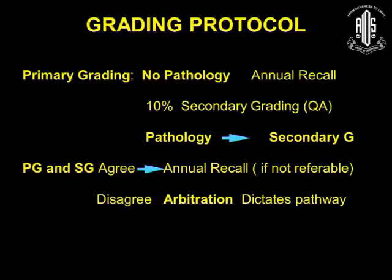We have a team of photographers who are also screeners and graders, so it's a small but very efficient unit. As soon as the photos are taken, they are what we call primary graded first. The photos are looked at by the screener. If there is no pathology, the patients are recalled for annual screening in 12 months. And 10% of these patients have the photographs assessed by a secondary grader just to maintain quality control. If the primary and secondary grader agree, the patient is recalled in 12 months.